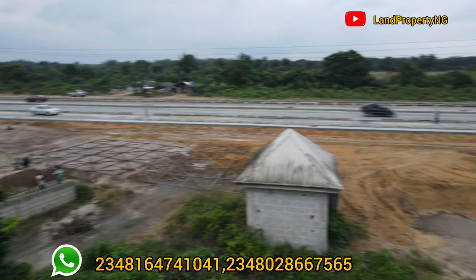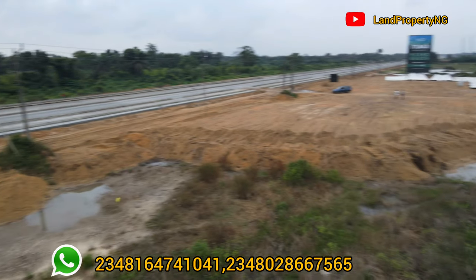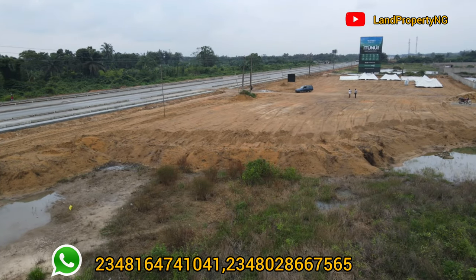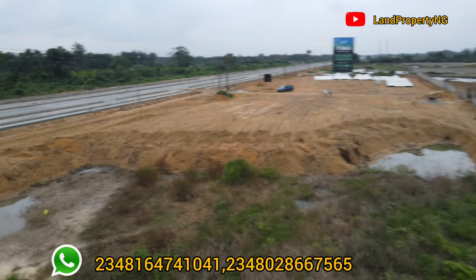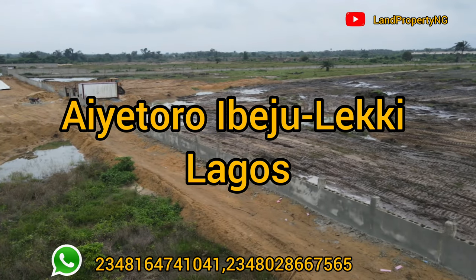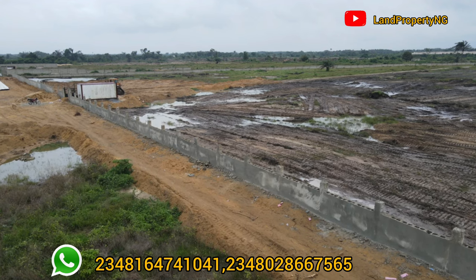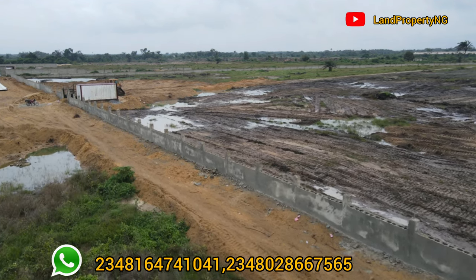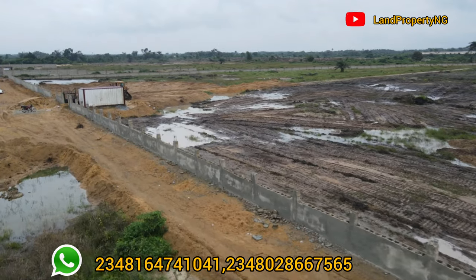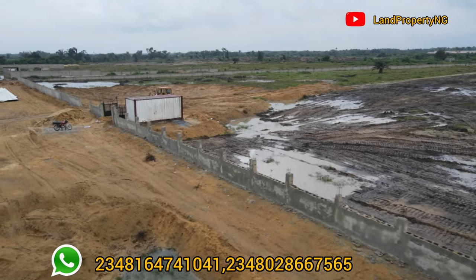and so many things. This estate, ITUNU City, is actually located in a community called Aiyetoro in Ibeju Lekki. It's actually adjacent to the ITUNU Residential. That is where this estate, ITUNU City, is located.